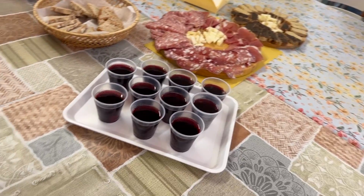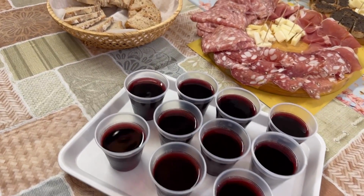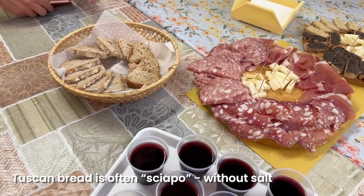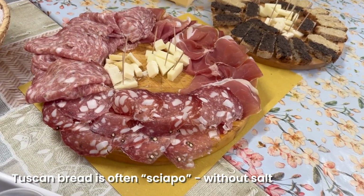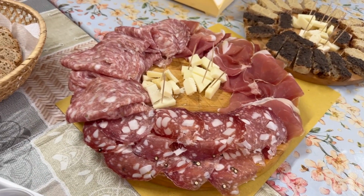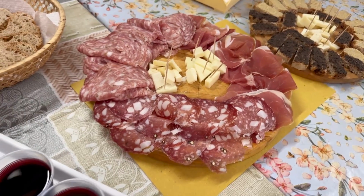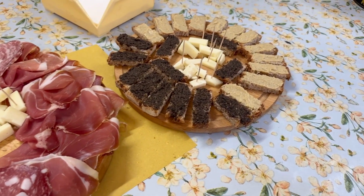All right, so this is our first serious stop of the day. This is Sangiovese wine. We have some Tuscan bread over there. I'm sure it's going to be sciapo, which means completely flavorless. Beautiful cold cuts. I see that finocchiona that I love so much. I can see prosciutto and corallina salami and cheese. And those guys over there are crostini.